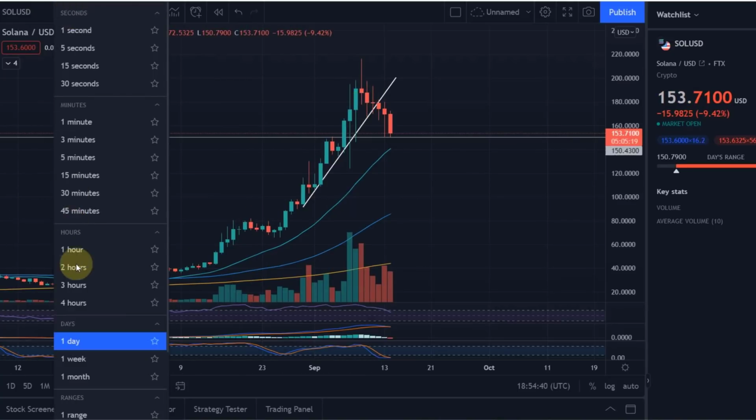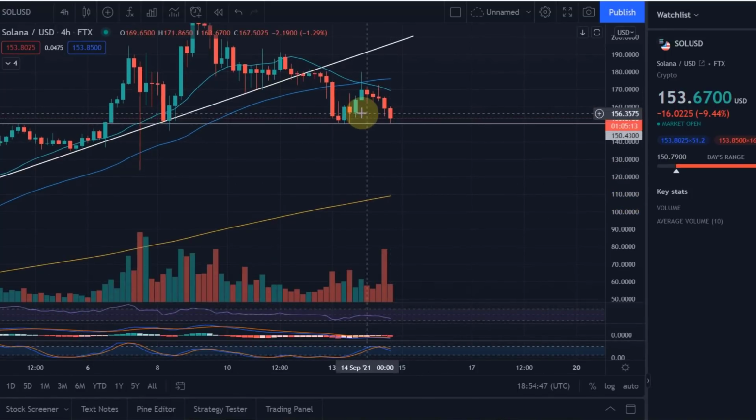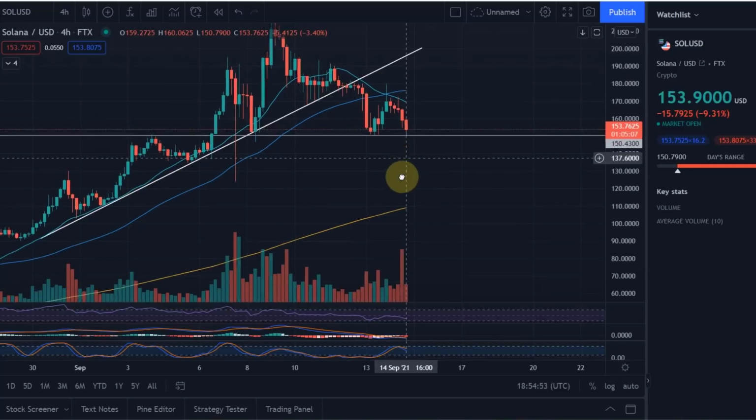But let's have a look at the 4-hour chart, and that is where we can see that we are finding some support at $150. We have found support here, here, and here. So clearly an important level.